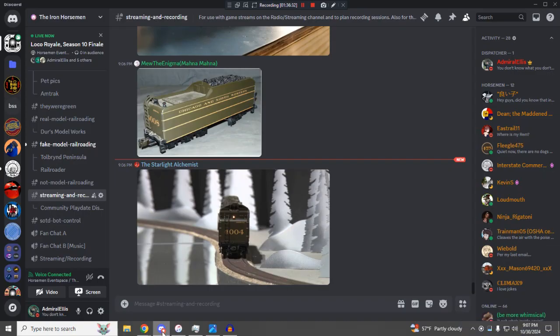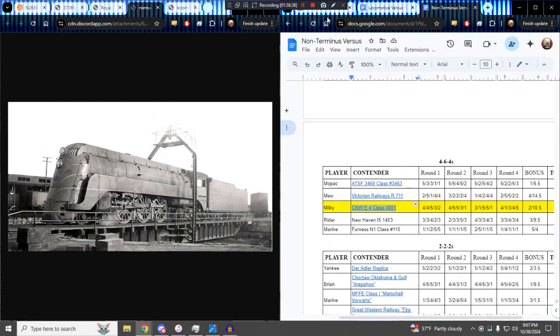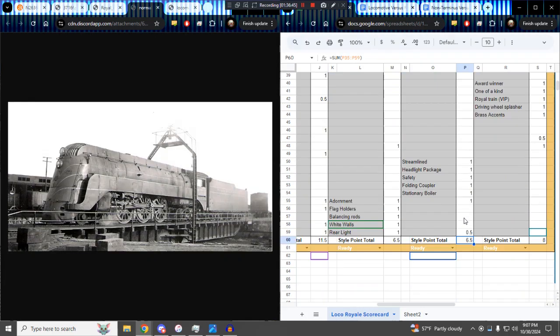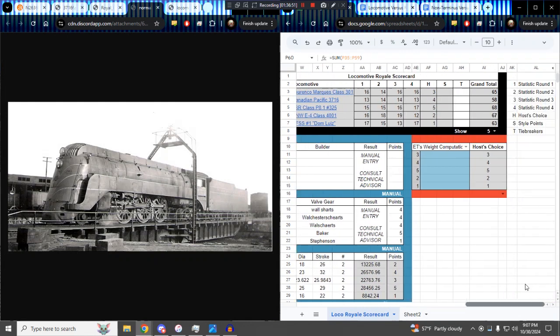That has to be the smallest backup headlight. It is not tiny. I don't know how accurate these models are. I will say that right off the bat, and I don't want to decide the game based on what we see on a model here. It's a shame that we can't get a photo of the rear of this locomotive.